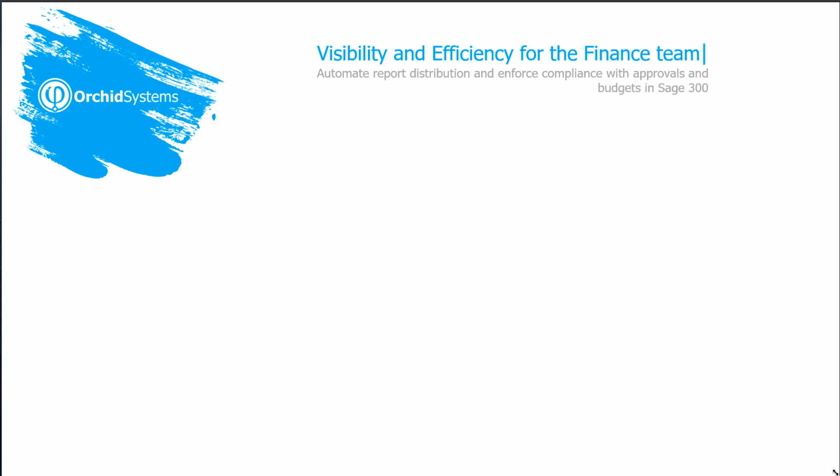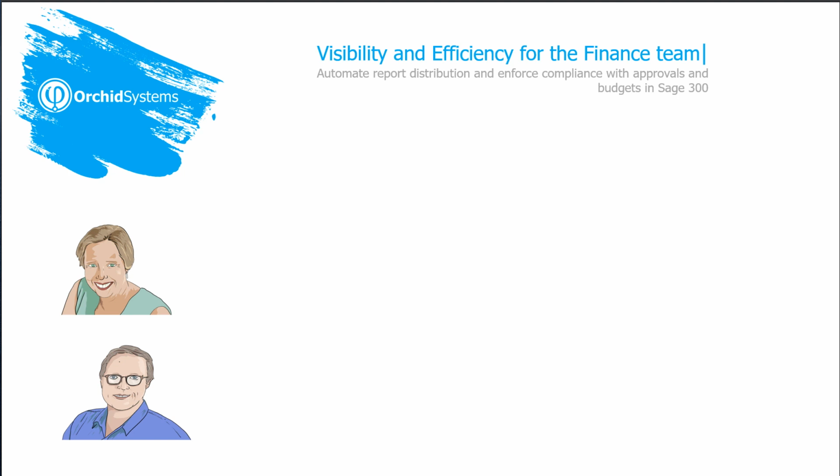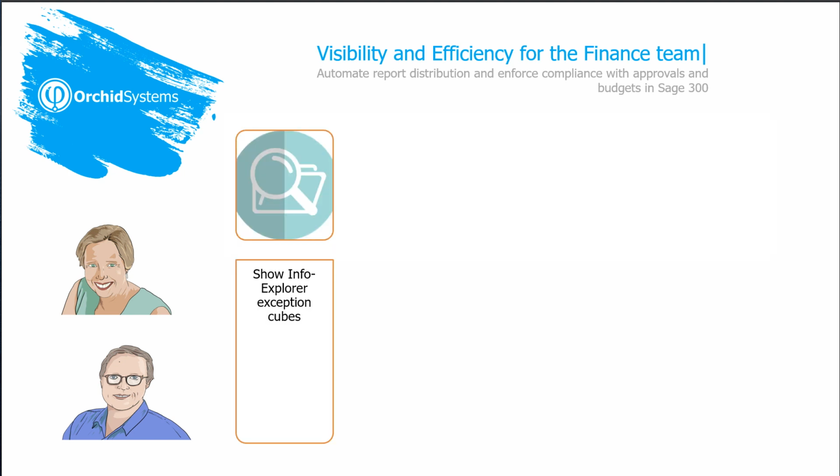Moving on to the finance team, they benefit from the examples we've looked at before, but they also have their own requirements. At a time of increased volatility, regular reports on how the business is doing are even more important than ever. At Orchid, we receive a daily cube with new sales and renewals processed, combining information from Sage 300 and Sage CRM using Info Explorer. We also receive daily and weekly timesheet notifications sent to support the project invoicing process.